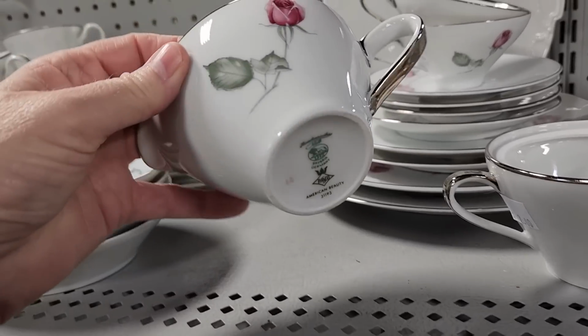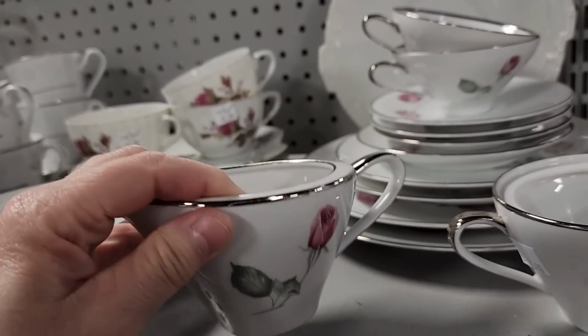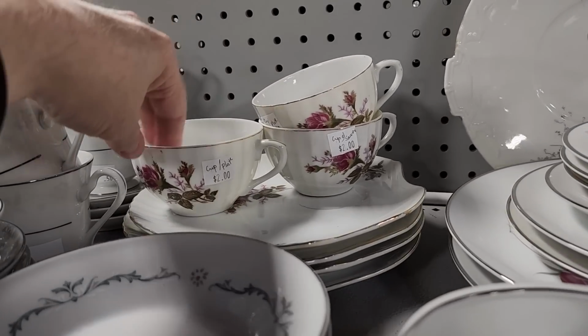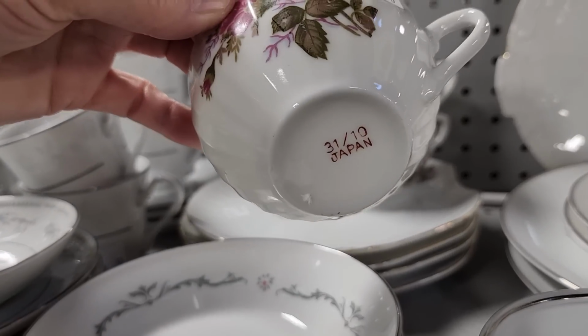And you know we've got to look at the dishes. These actually were made in Bavaria, Germany. I thought they were beautiful. And they look like maybe they had never even been used. And these were pretty too. I love them with the roses on it. And those were made in Japan.